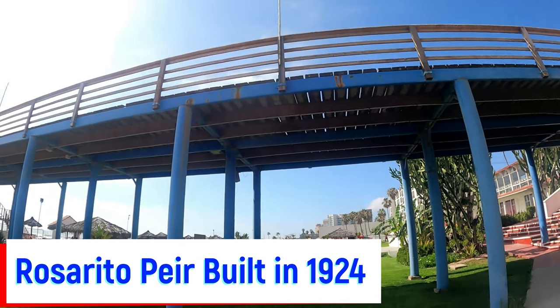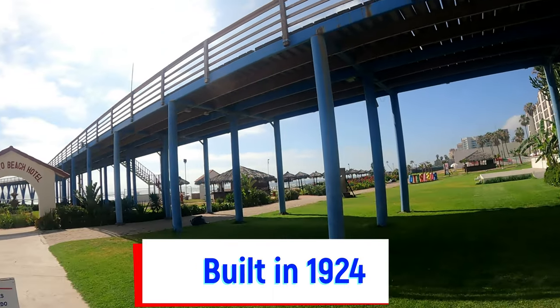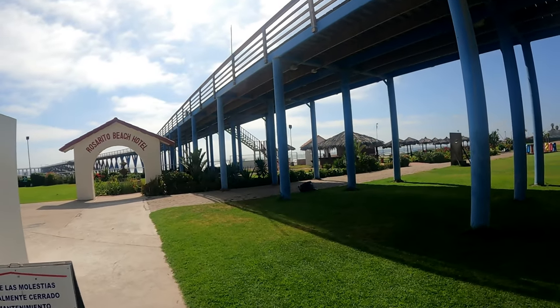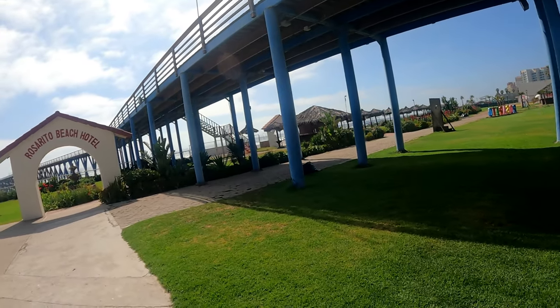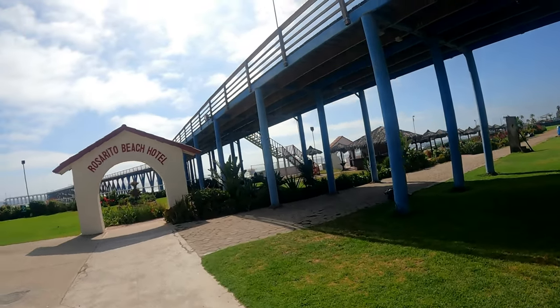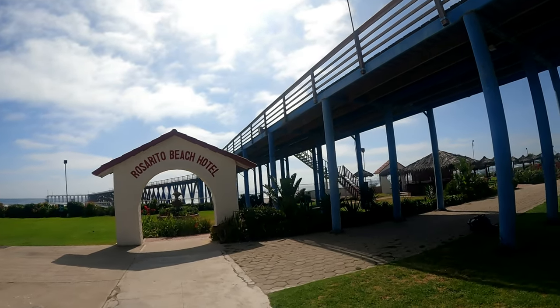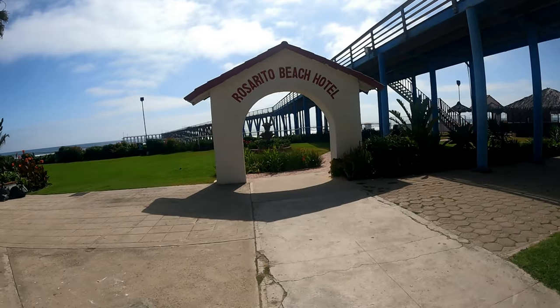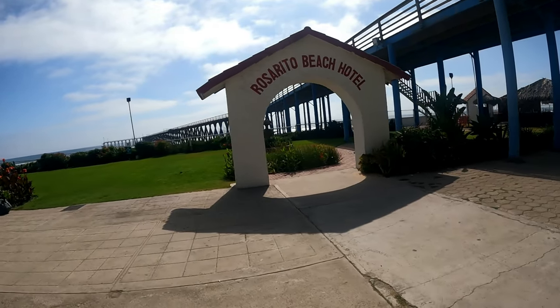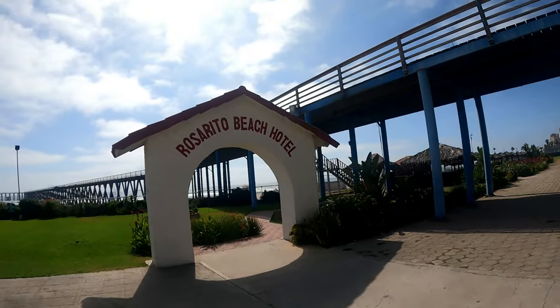Rosarito Pier. Unfortunately, right now it's closed because of, like I said, some of the damages over the winter time. But let me show you this. This is actually one of the most famous piers that you can cross. It has been around for years, and surfers, fishermen, and all walks of life have created this. I think it's been around since the early 1900s.